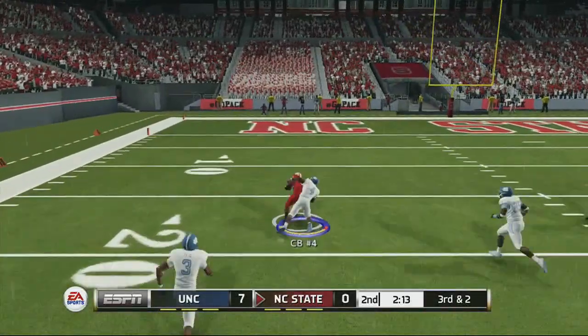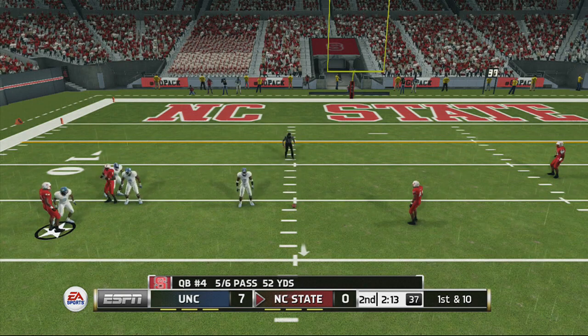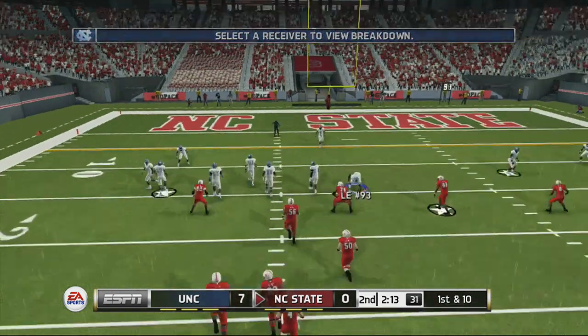Go back to him on a quick throw. Tackle at the 16. A heck of a play by the receiver. We talk all the time about the emotions of college football. This play was definitely an emotionally charged play. What a way for the wideout to make a statement in this game.